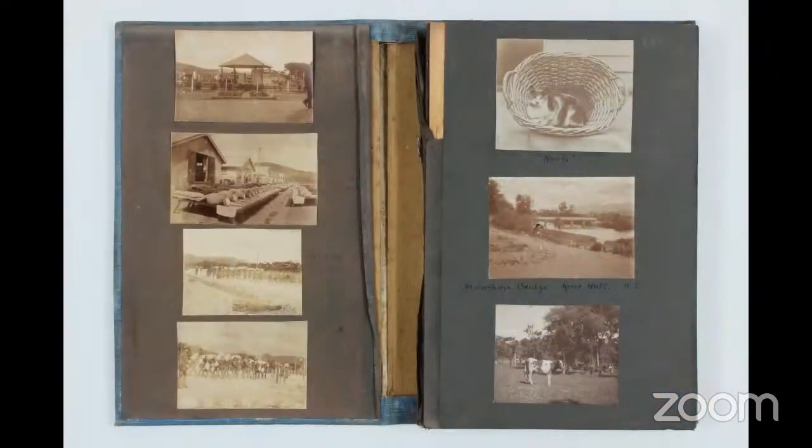And here we've got the print that was produced at the time in the album with images depicting different kinds of subject matters as preparations for the First World War. So that's another issue.